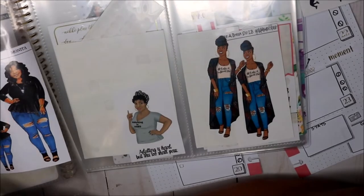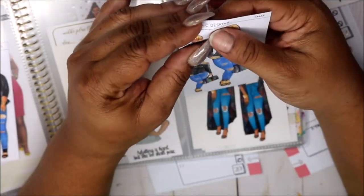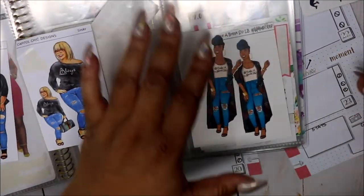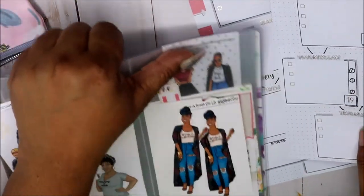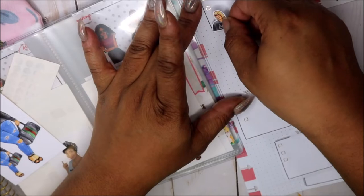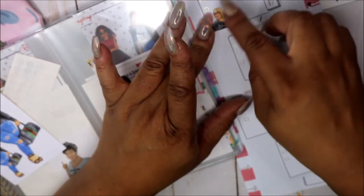So I have some little minis here. Like Homegirl here, this one I really like. I got this from Capital Chic Design. I like her. So I just think dolls will be really cute with some stickers. So I'll add her here with the blonde hair.